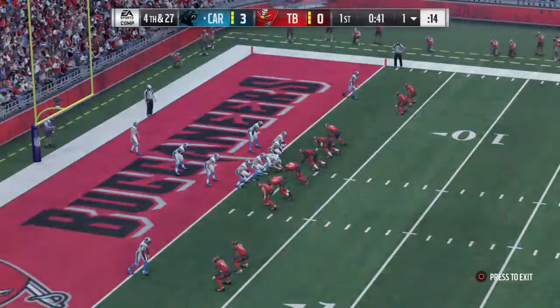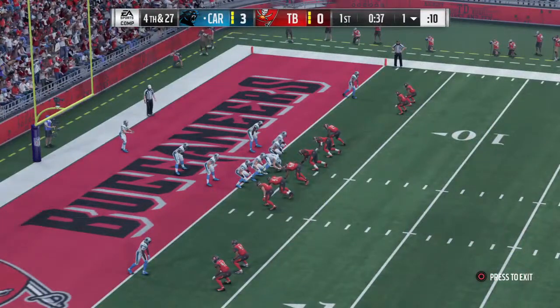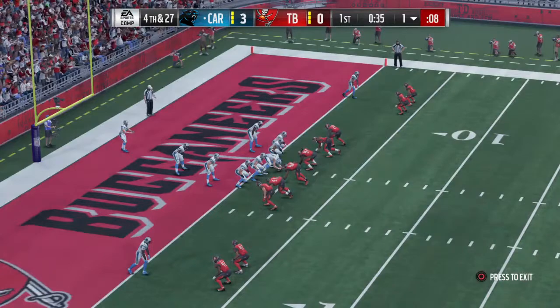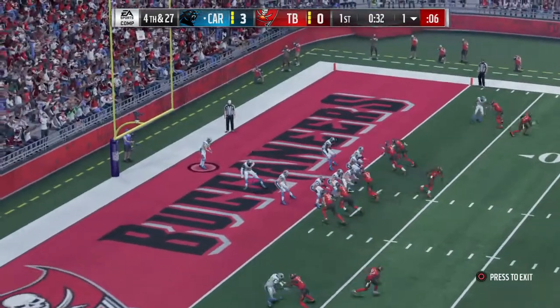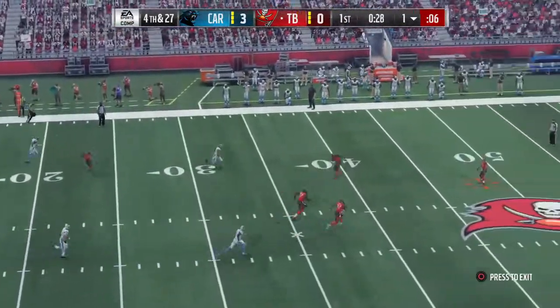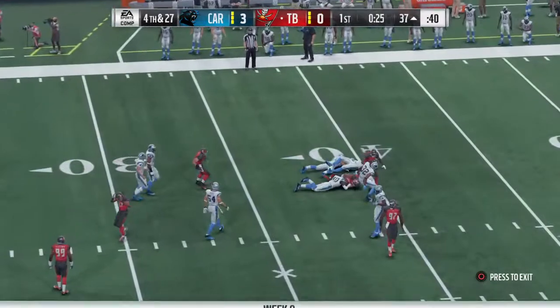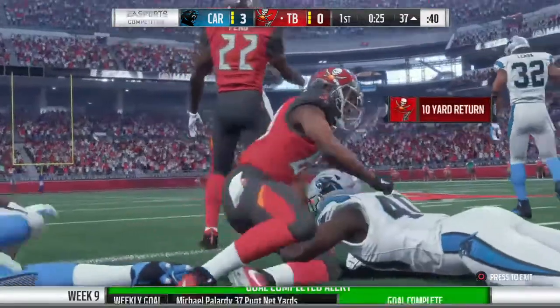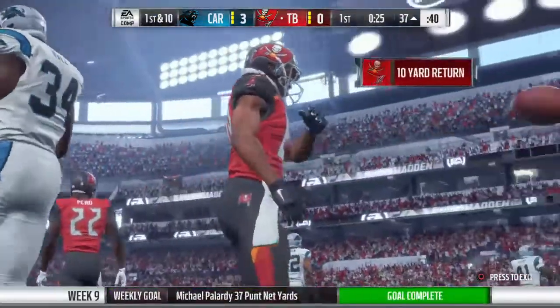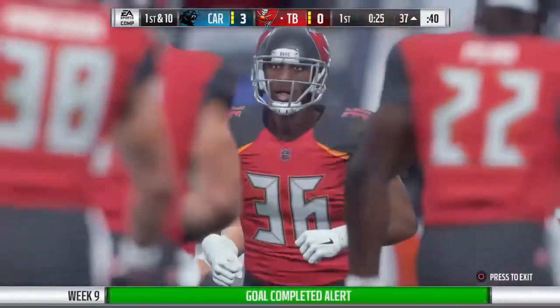Here's Michael Pilardi now. And no room for error here as his first punt comes from deep in his own end zone. And he's able to get it out quickly, and this is not a bad kick here. Taking on the midfield logo. It'll be a 39-yard punt, give him a good 10 yards on the return. And the Buccaneer offense will be set up well as they take over.